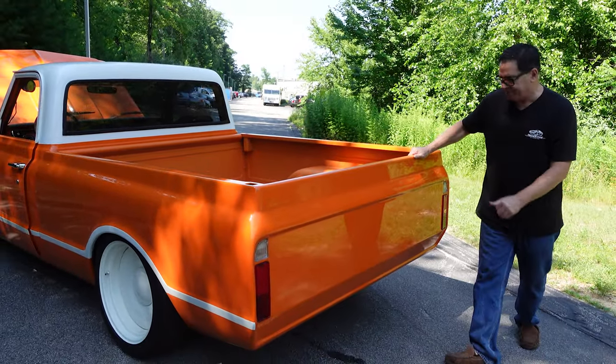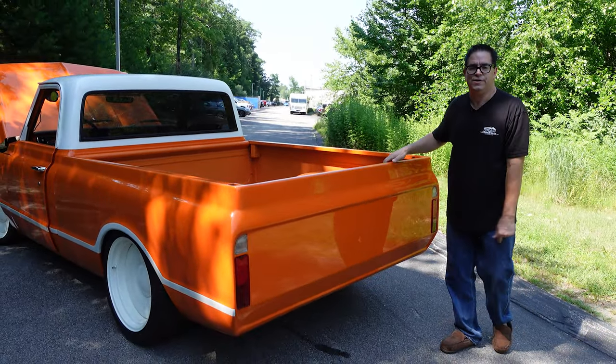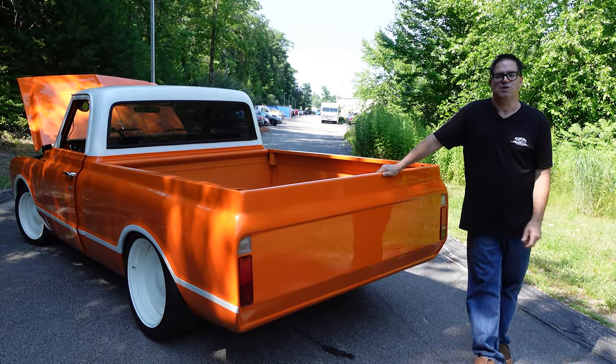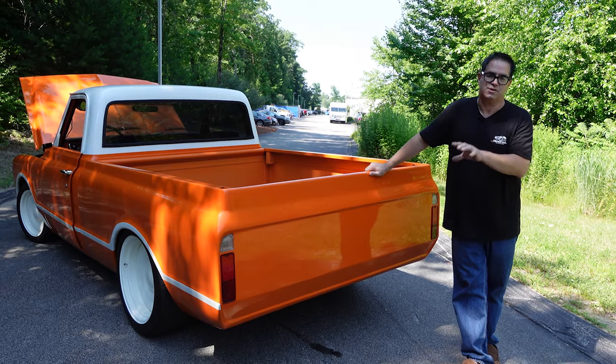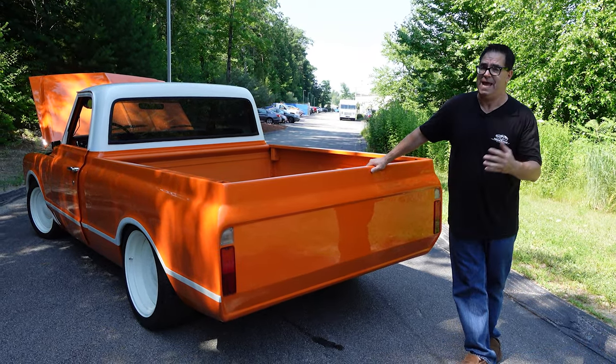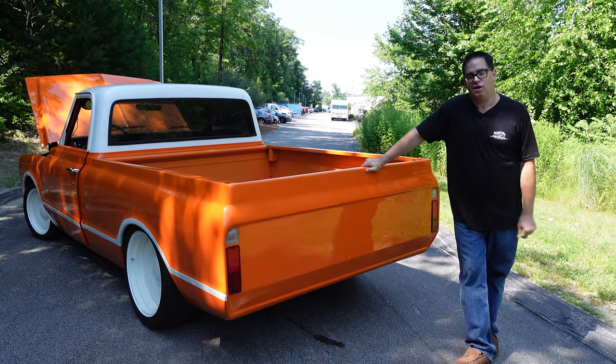So again, a nice example of a tastefully rendered 67 through 72, the Task Force, I believe these are called, Chevy pickup truck with some nice custom touches, nice low stance, 12-bolt rear axle, 6-speed manual Corvette tranny, LS aluminum head V8, lots of power.